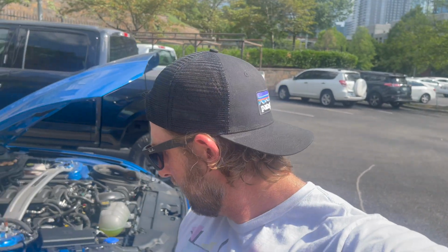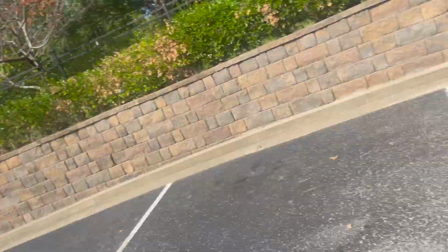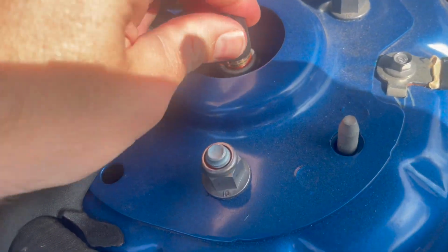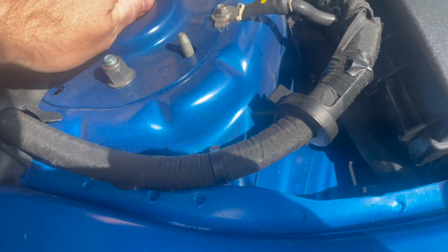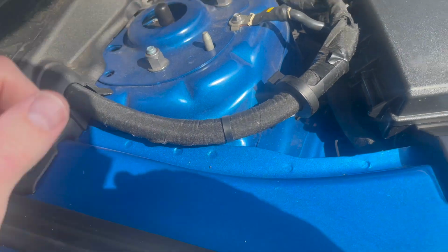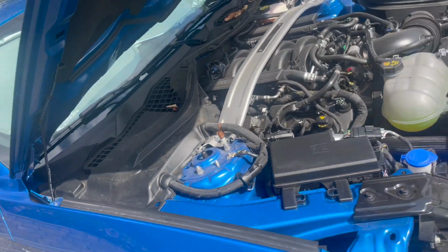So on deceleration, the passenger front strut is making a noise. It could be the wheel. I think it's the strut, but let's just look at it with our eyeballs and hands. This is the first time I've literally opened it, but I am getting a clunking noise, and I don't know if it's a failure of the strut or if something's physically loose. So I'm just going to take it in and let them check it out.